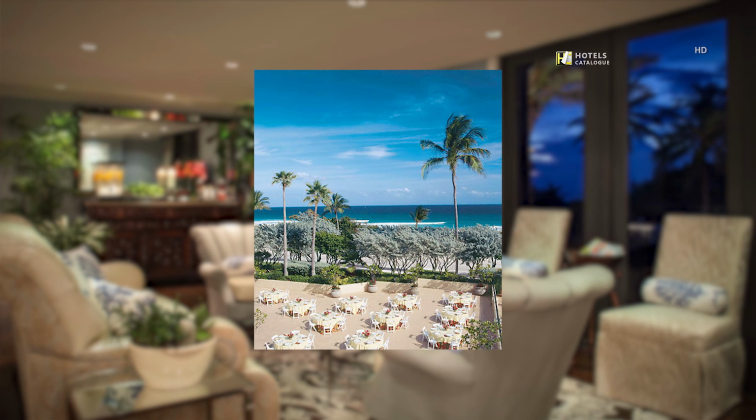Take advantage of Delray Beach's tropical backdrop and host your social soiree overlooking the gorgeous white sand beaches. Our expert planners are available and ready to turn your vision into reality.